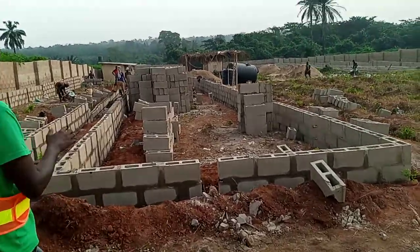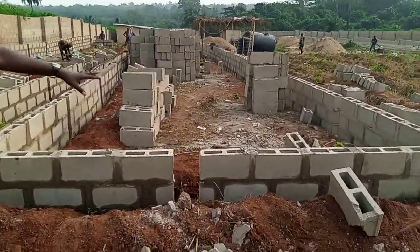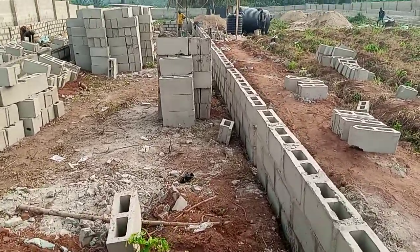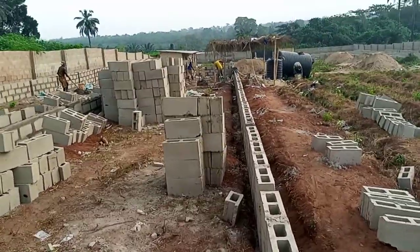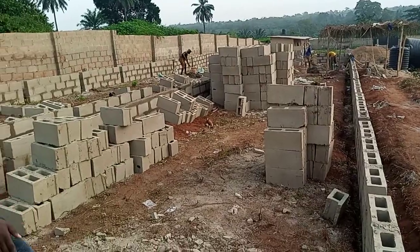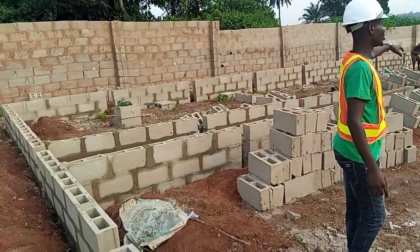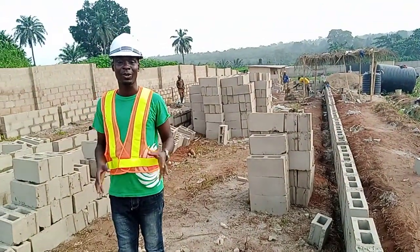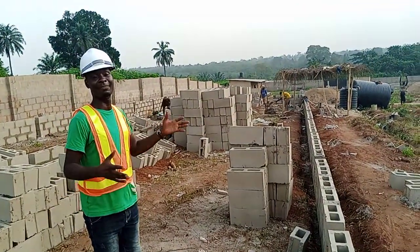So everything is possible. Just look at what you will have here. We started yesterday, the digging, everything, and today is the second day. The job is almost done. You can see they are doing the finishing touch. Let me say in 2 hours' time, this whole thing will be completed. The people on site are many though.